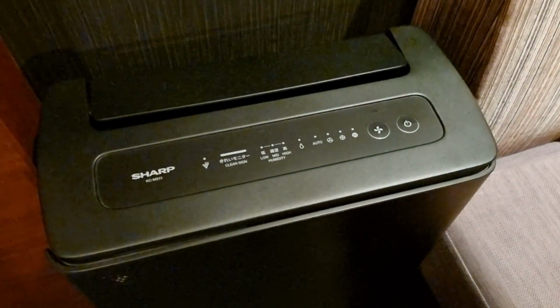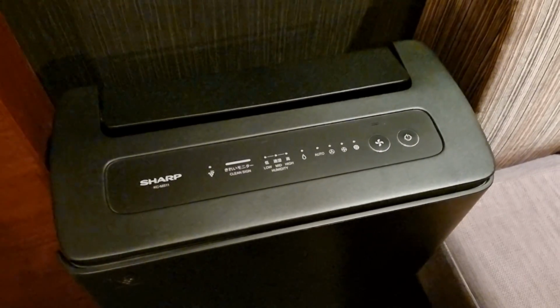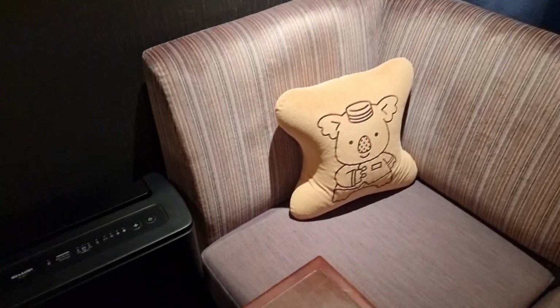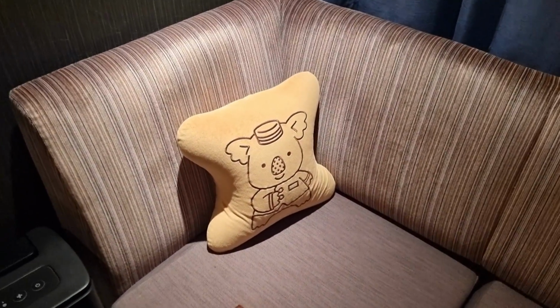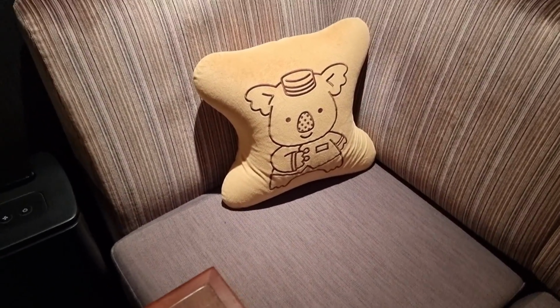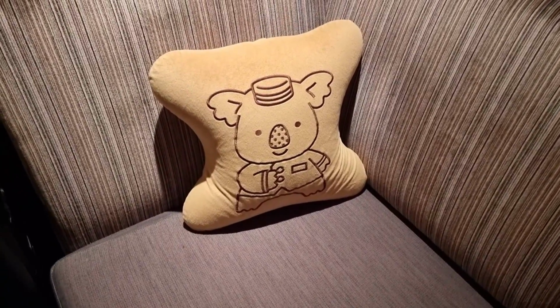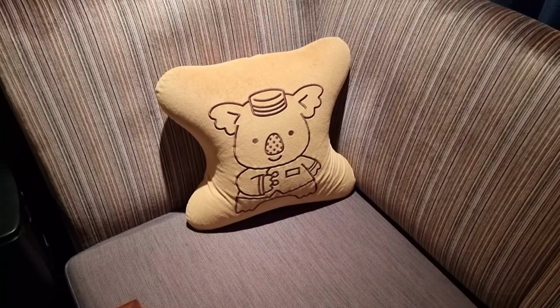This is the air purifier and the humidifier combined into one. And because we are in a Lotte property, and Lotte owns this koala snack, they give you a pillow shaped like the chocolate-filled koala cookies they make.